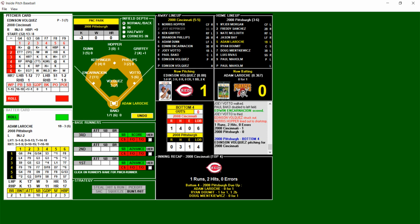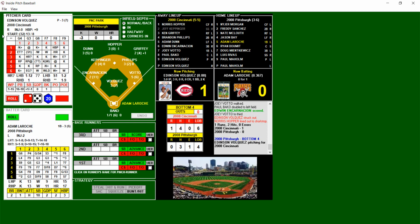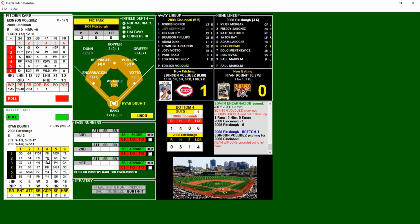Adam LaRoche, Ryan Doumit, and Doug Mientkiewicz due up. Adam LaRoche, 0 for 1. Here's the pitch. 4-3 strike, 10, 18 too high. 4-2, ground ball to Votto. Out number 1. Ryan Doumit, 1 for 1 with a double.